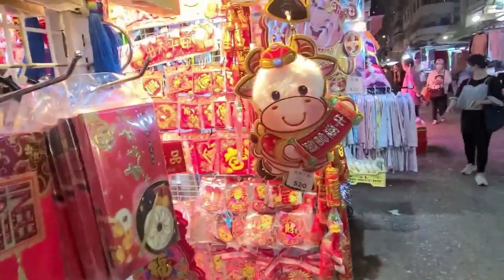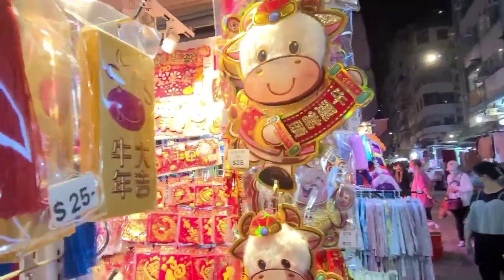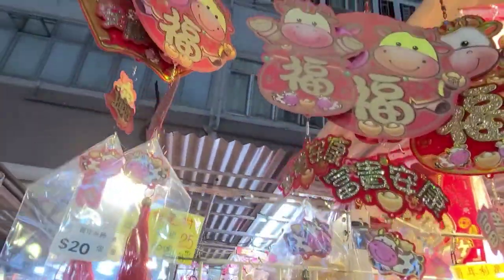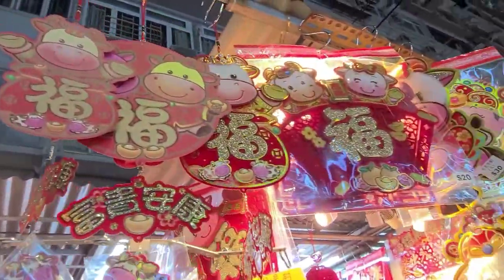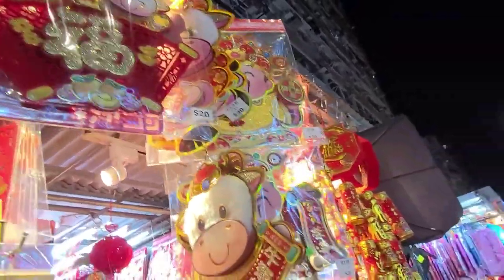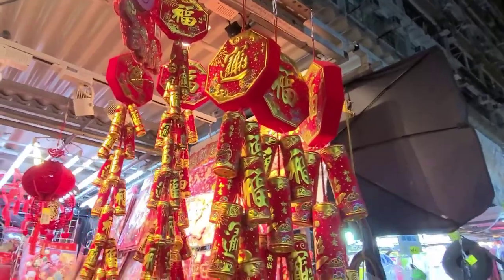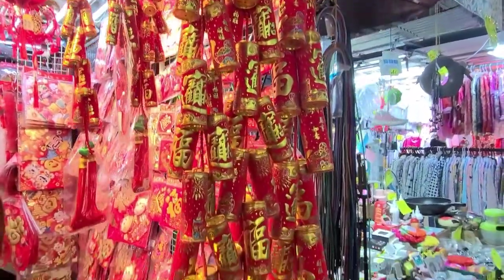This year, the year of the ox. So the ox is featured everywhere. And of course, can't have Chinese New Year without firecrackers.